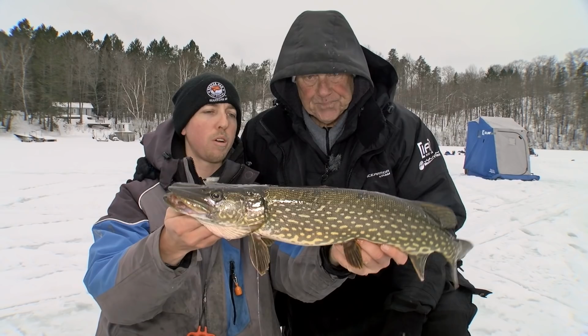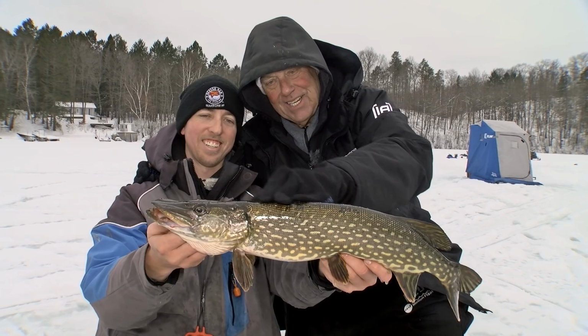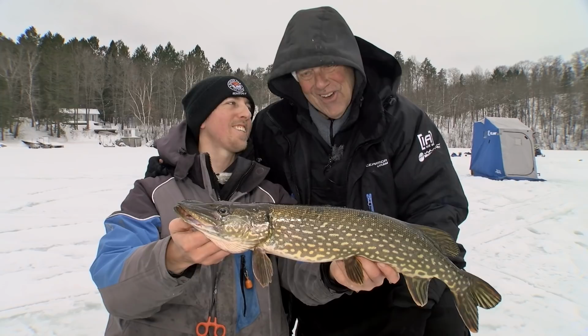I get 5 sides off of these. I take that back strap, 2 on this side and 2 on the tail side. And then you don't have bones and they're delicious. They are really good. And again, you get 5 sides off of those. Can't beat it.